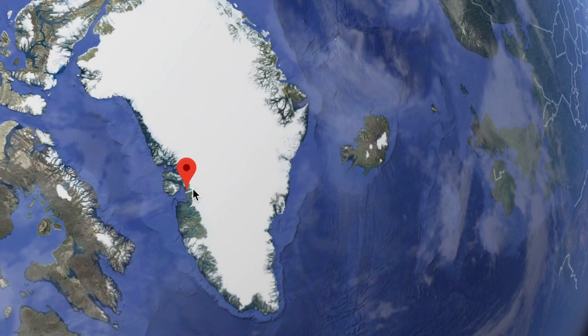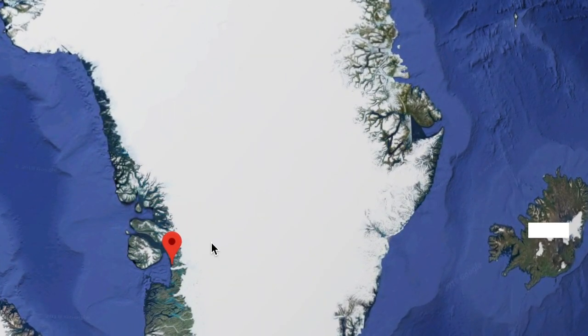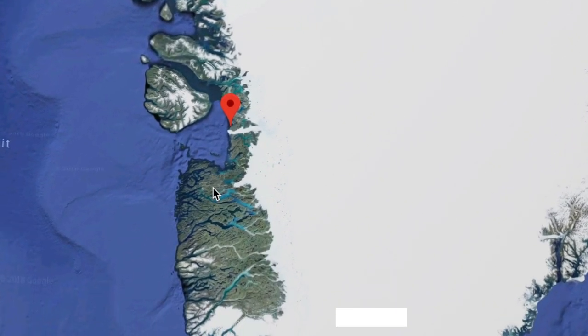So that is Ilulissat, and that is Iceland, to give you an overview, and that's Europe, that's Canada. And if you zoom in, it will come into view. A closer zoom.